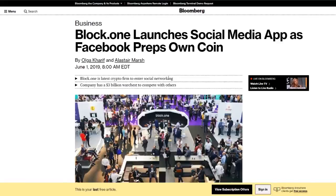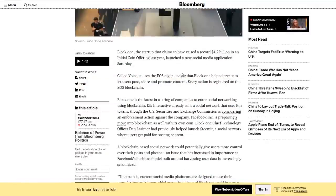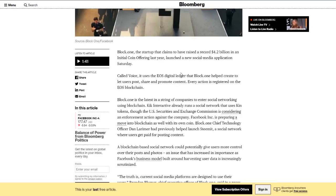But Block.One, the creators of EOS, have actually launched a social media app. If you know anything about EOS, then you will know that Block.One and EOS were created by a fellow named Dan Larimer. You might be familiar with that name because he's the fellow that also started Steemit, another social media platform. So Dan Larimer actually has a little bit of experience working with social media platforms. I'll be honest, Steemit is not the best platform in my opinion, but it is a way for you to learn about how to build social media apps. So hopefully they've learned a lot from Steemit.